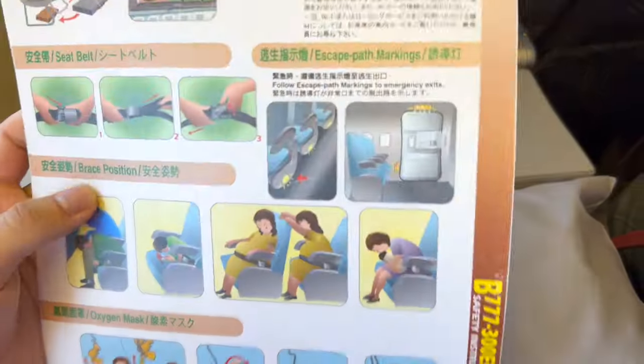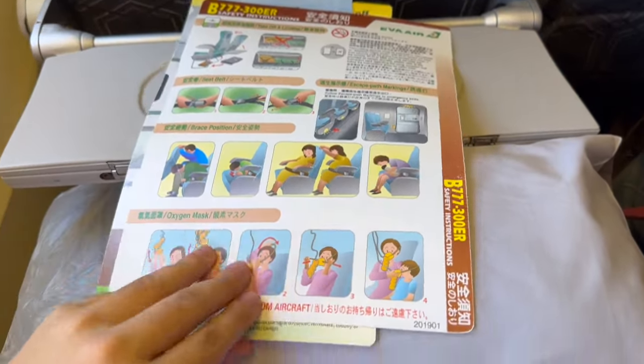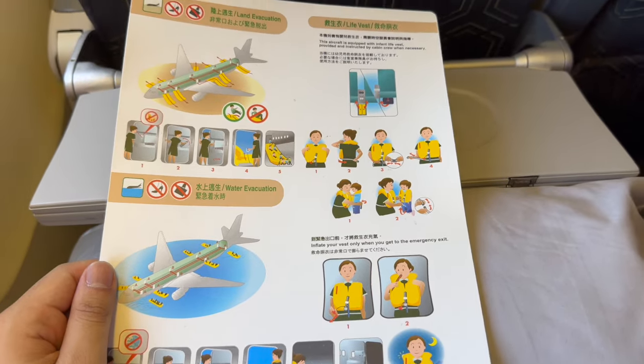Let's have a look at the seat back items that are found in the seat pocket. You'll first find a safety card in the 777-300ER. A very well-designed safety card with all the safety features labeled in the English and Taiwanese language. The illustrations of the people look very nice.